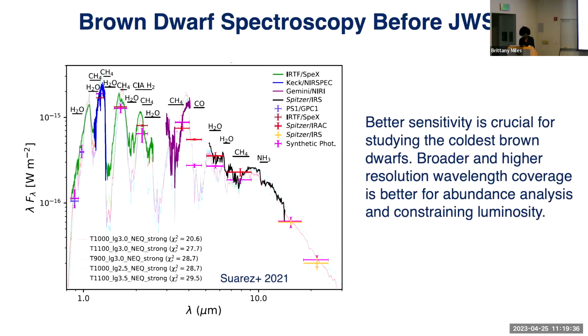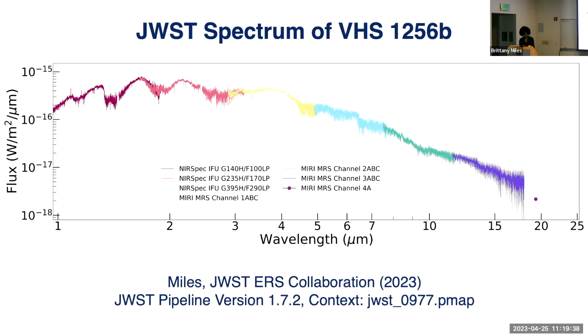Okay. So this is the spectrum from JWST. It's the state of the art of what you can do right now to get a complete spectrum of a brown dwarf. In the past slide, the data cut off at 10 microns, but now we can get out to 20 microns. So with JWST alone, we've effectively doubled the wavelength coverage that you can get on a planetary mass object. And this is accepted. Also, my code is on GitHub.